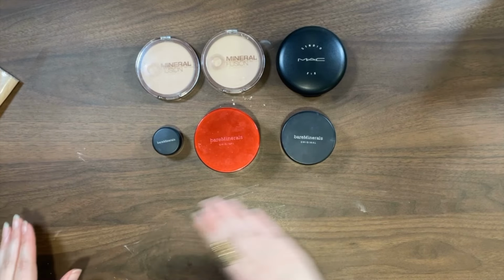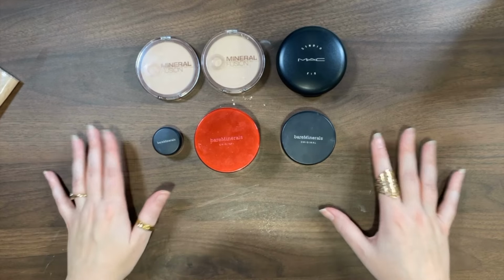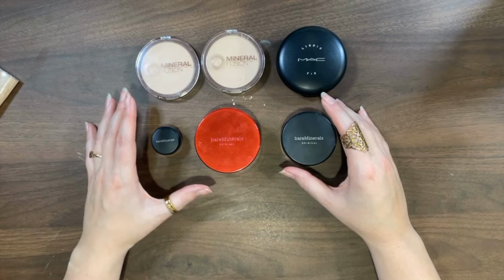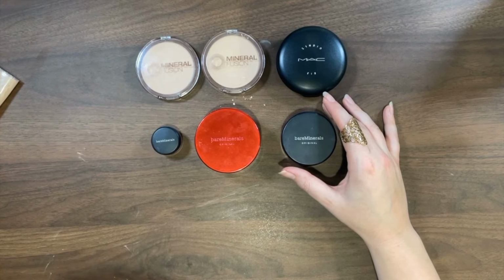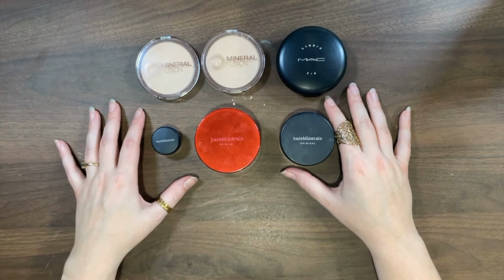But like I said, overall, I really like the Bare Minerals formula. Okay, this is just going to stay a mess. But I really like the Bare Minerals formula. It looks really natural on my skin. It doesn't look powdery, and it's very comfortable to wear. And I think that's one of the big things with me and makeup.